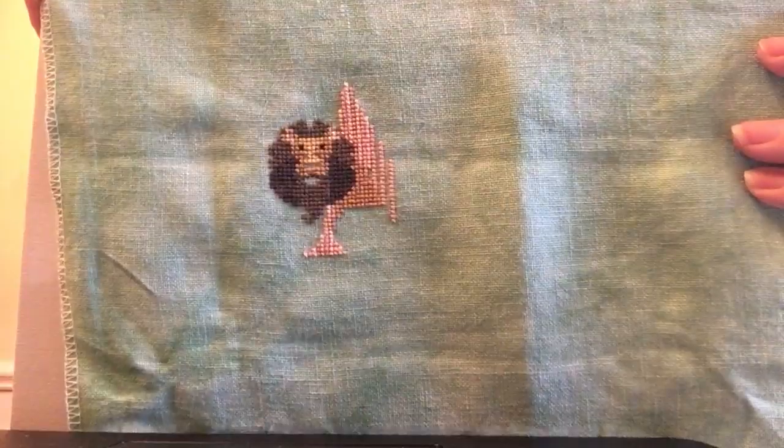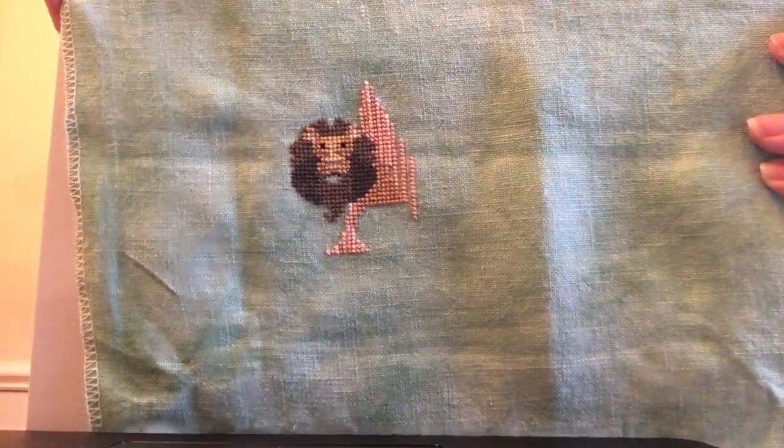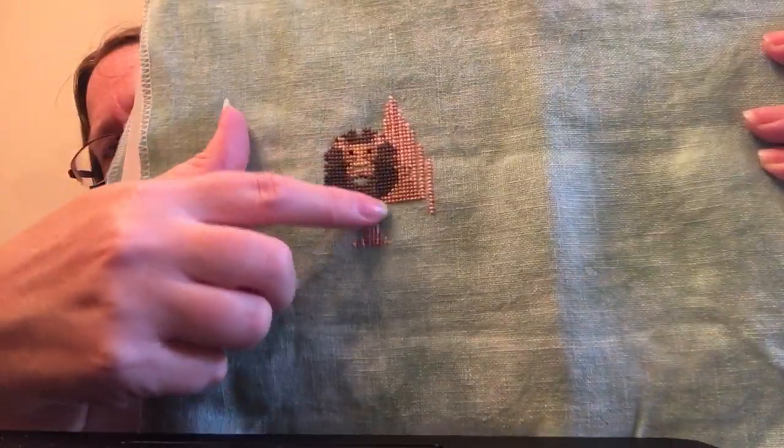So I haven't gotten a ton done on this one. I have the lion's head and 1/2 of the M, and that's about it. I don't even have the full lion's head because, as you can tell, I've got to do something right here with his mouth because I'm pretty sure his mouth is not green. And this is on 32 count Vesper from Picture This Plus, and I love this color. It's just gorgeous.